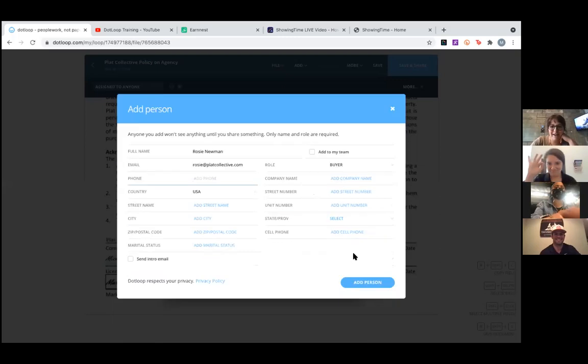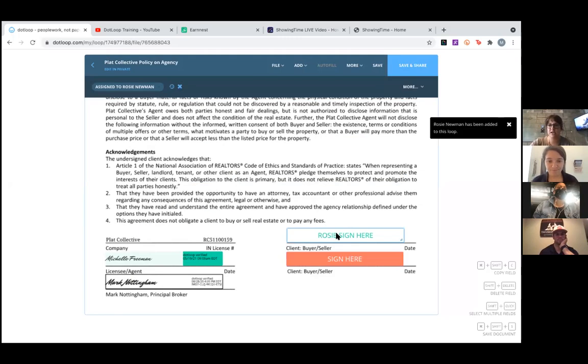So Rosie's my buyer. And just so you know, you can fill out all of this information too. At any point, any additional information you can fill in, dotloop is only going to help. It'll help pre-populate certain fields. It won't hurt, but it's also not necessary if you don't have it or just don't want to do it. So let me go and add Rosie, and now this is assigned to her.